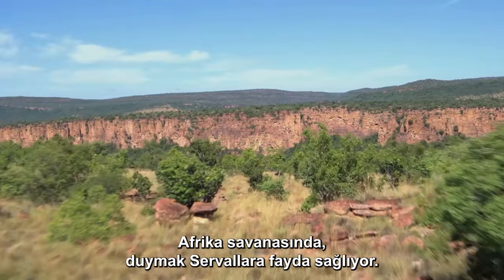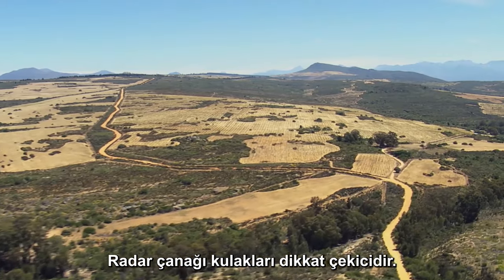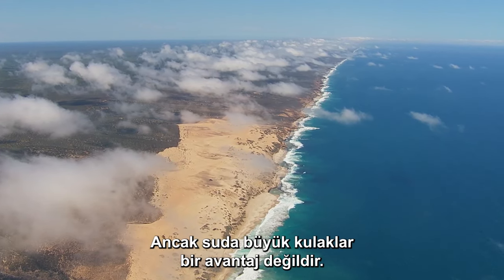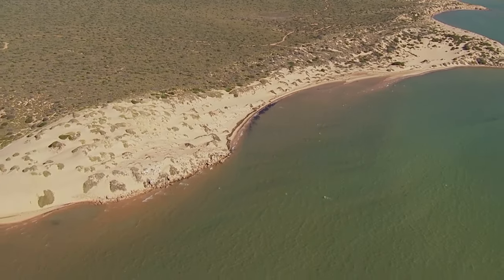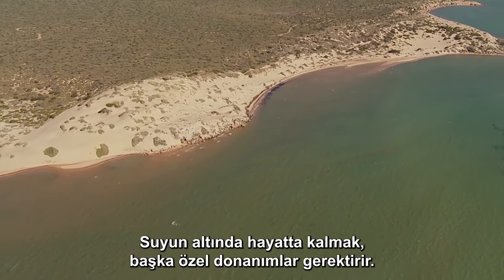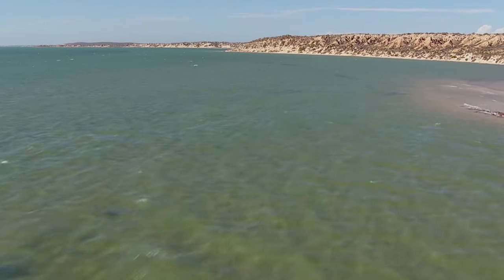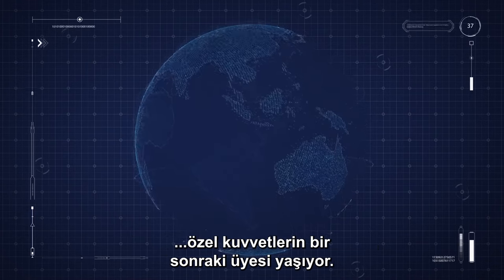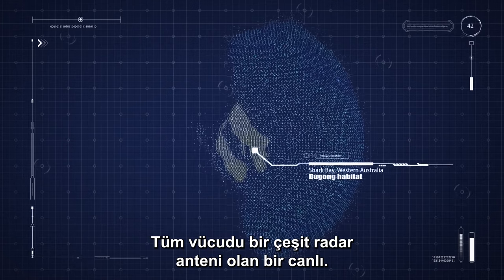On the African savanna, hearing pays off to the servals. Their radar dish ears are remarkable. In water, though, large ears aren't an advantage. Survival below the surface demands other special gear. Near the coast of Australia, in the Shark Bay, lives our next member of the Special Forces, one whose entire body is a sort of radar antenna.